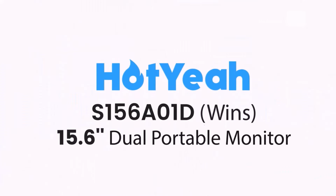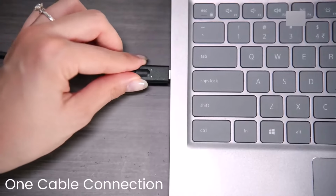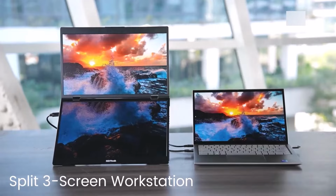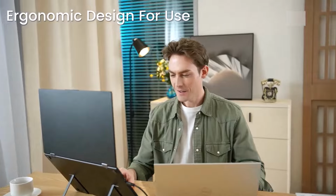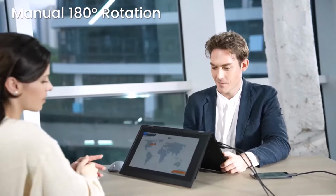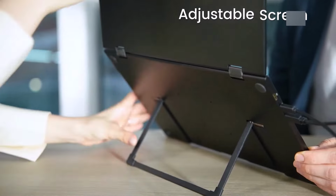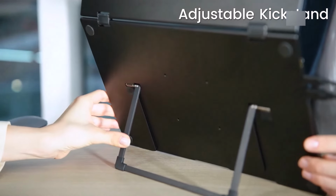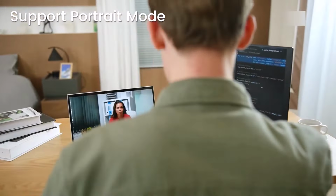Boost your productivity with the Hot Yeah Triple Laptop Screen Extender, featuring dual 15.6-inch stacked monitors that offer crystal clear 1080p IPS resolution. Compatible with both Windows and Mac, this portable solution connects easily via USB-C or HDMI for seamless plug-and-play functionality. The foldable design includes a kickstand for easy setup and 180-degree rotation for flexible viewing angles. Perfect for multitaskers, it turns your laptop into a full workstation in seconds. Take your work on the go with this space-saving, high-performance screen extender.